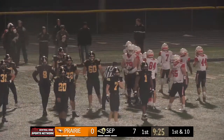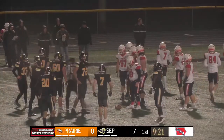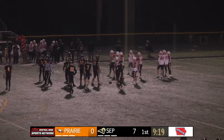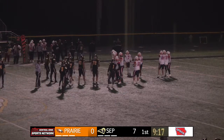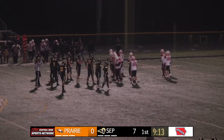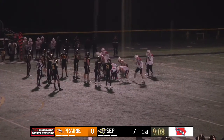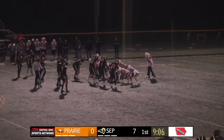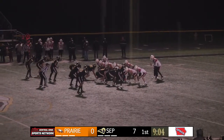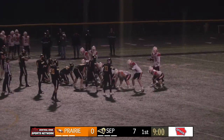And I guarantee Prairie went back through the film last week and saw that Ames did really well running up the middle against Southeast Polk. I just feel like you're going to have to kick it out a couple times tonight on the outside. I just feel like in the middle they have so much size down low, and Prairie's center can't be over 5'8", I don't think. So you're not going to get too big of a push up front, but still a lot of possibilities here on offense. Try some things out.